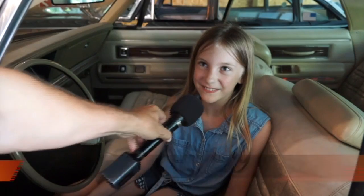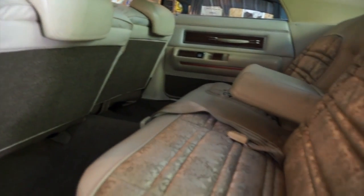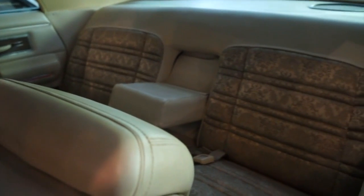Hi, Danielle. Hi, Fletch. How are you? Good. That's good. Tell us about your car. This is the one you want, right? Yep. My favorite thing about the car is the seats. It is a 73 New Yorker Brougham. I'm a 70s girl, and I want it so I can drive it when I'm older. Thank you for letting me be on your show, Fletch.